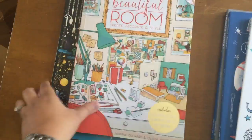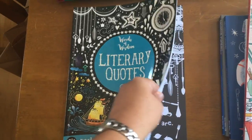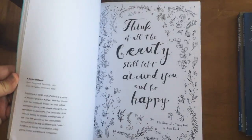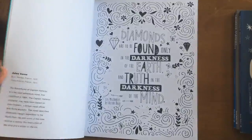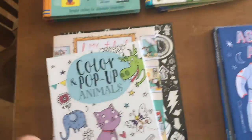Very, very cool, interactive. Another one, this is actually just a coloring book, but it's posters of literary quotes. So it's really inspirational and a fun one for adults to do too. I actually enjoy doing that one.